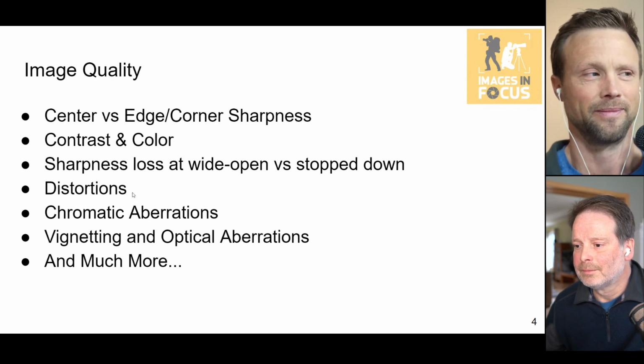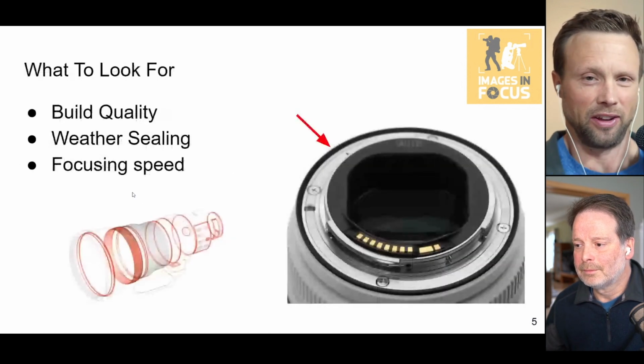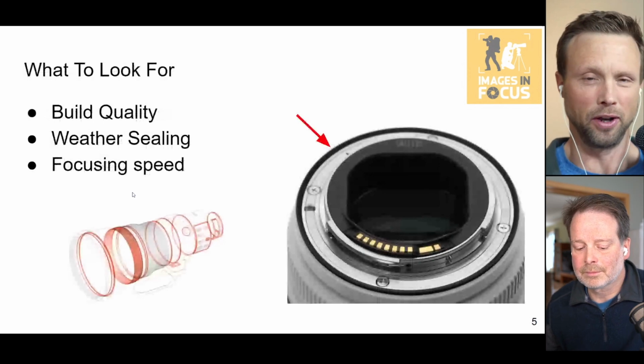Absolutely. So what are some of the other things that we look for? Well, one is build quality.